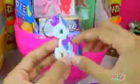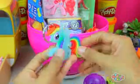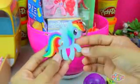Give it to me. More keychains. We got here another adorable pony. Double-sided, ready to be beautiful. Another keychain. What a surprise. Another pony. Check our pony Rainbow out. Isn't she magnificent? Look at that tail. Look at her hair. I wish I had hair like that. What else do we have?